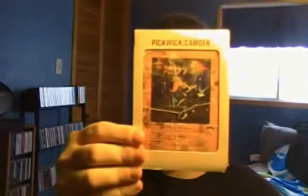Next up, you might not be surprised to hear, I've got a certain amount of Kiss on 8-track, and I don't think this is an original cardboard sleeve. This is when I found it. This cardboard sleeve says Pickwick on it, but could have been.